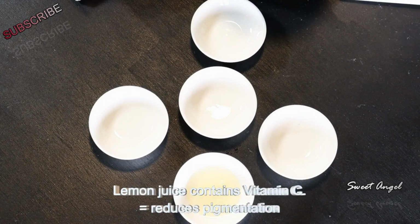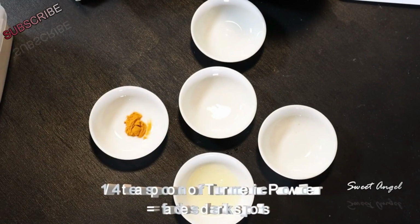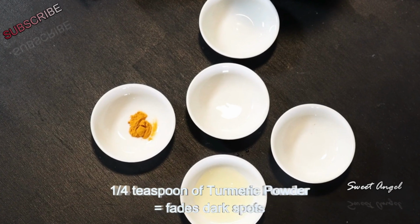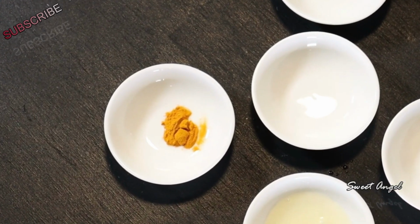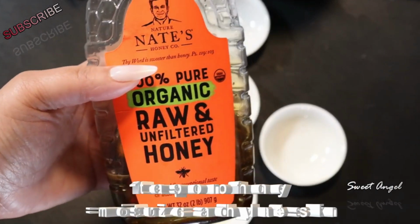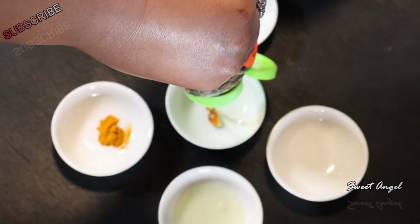Then I'm taking in some turmeric powder. About a pinch is what you'll need. Turmeric is very, very effective in fading dark spots and hyperpigmentation on the skin. Now we're going to grab some honey. Get you a good quality honey that's going to be very effective in helping to moisturize and hydrate your skin.